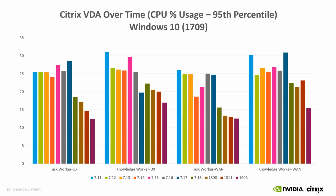So I wanted to kick it off as far as how our VDAs have evolved over time when it comes to usage. Obviously as workloads grow more complex, customers invest in hardware or move to the cloud, we're conscious of that effect that the VDA load has on tangible costs. So we're constantly working to improve both CPU usage and bandwidth consumption, as you see here.